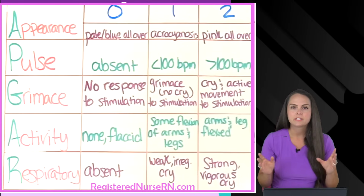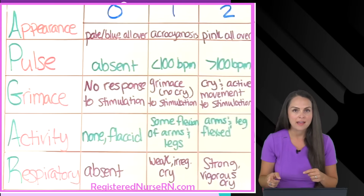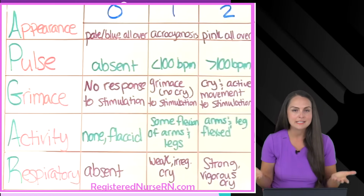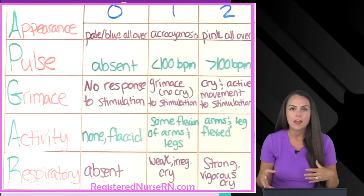Now the APGAR scoring is performed at 1 minute and 5 minutes after birth. And if that score is 6 or less, it'll be reassessed at 10 minutes. Each of those categories I went over, you can score from 0 to 2. You add those up and the highest score you can get is a 10. It's rare for a baby to have a perfect 10 at 1 minute after birth because a lot of newborns are going to have some cyanosis in their feet and in their hands.